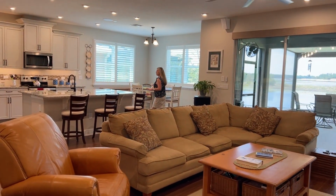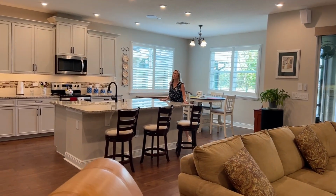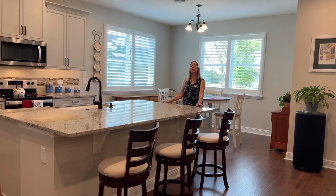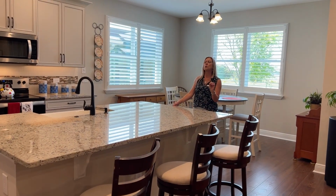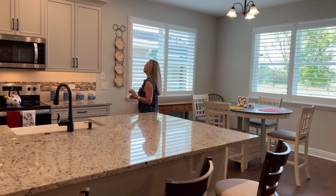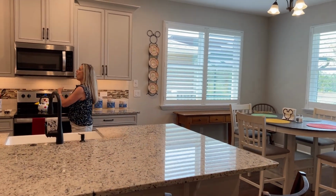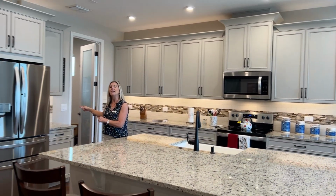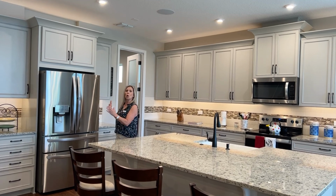Over here in the kitchen area, you're going to have a big, beautiful kitchen. So I love this kitchen layout. I love the cabinets. I love everything about this. You've got the granite countertops, the beautiful cabinetry, and there's a ton of it here. You have all of the cabinets here, all the way down on this side, all the way over here to the right and the left of the refrigerator. There's so much space here.